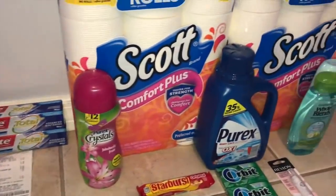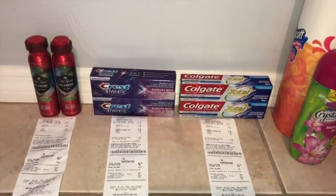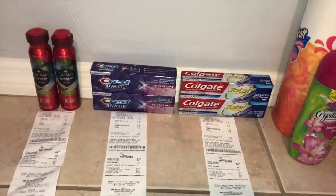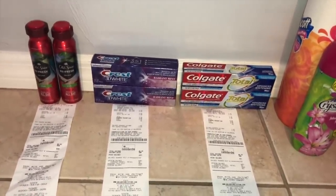Hey guys, so I'm back from Walgreens and hopefully you guys enjoyed those clips of the deals. Now I did a total of 5 different transactions. So I'm only starting the week with 8,341 points, but I do have a lot of register rewards from last week.